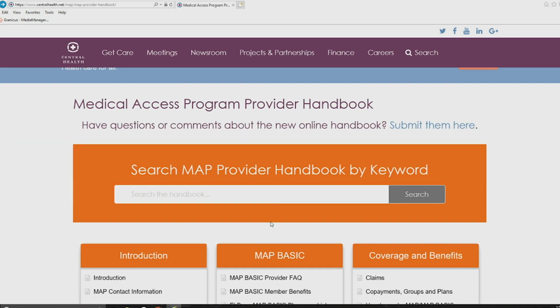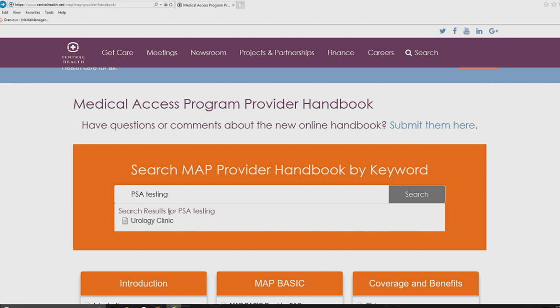So here we are at the search box. And this is really a great tool that we can use to search by keyword and find the places within the MAP Handbook where that keyword is located. For example, we're maybe thinking about PSA screening in our patient. So let's type in PSA screening, hit search, and see what comes up. And yep, it's the urology clinic guidelines.